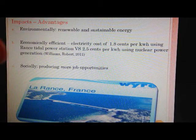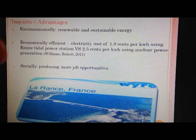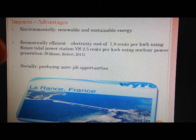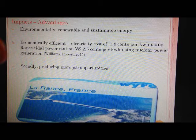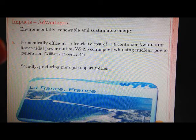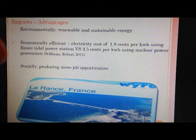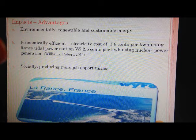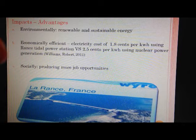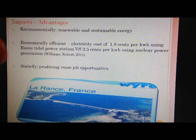So, what impacts have the Rance Tidal Power Station and tidal energy brought to us or the environment? For sure, there must be some reasons for French people to build it. From the previous slide, I concluded that the advantages can be divided into three aspects. First of all, environmentally speaking, tidal energy is absolutely renewable and sustainable. Secondly, from an economic perspective, after the station was running, electricity cost was reduced to 1.8 cents per kilowatt-hour, compared to 2.5 cents per kilowatt-hour for nuclear power generation.